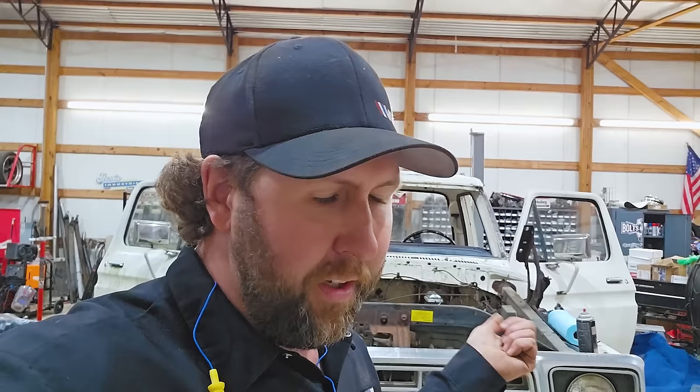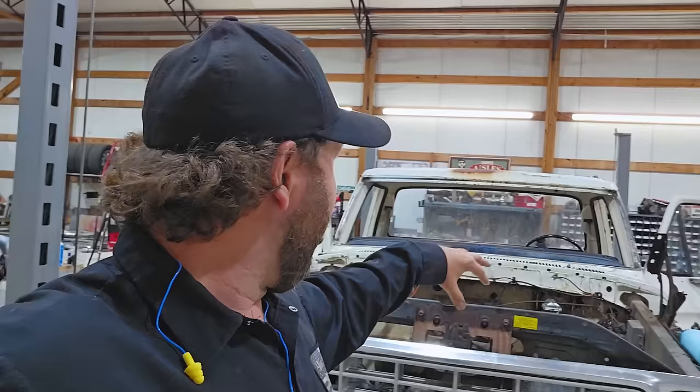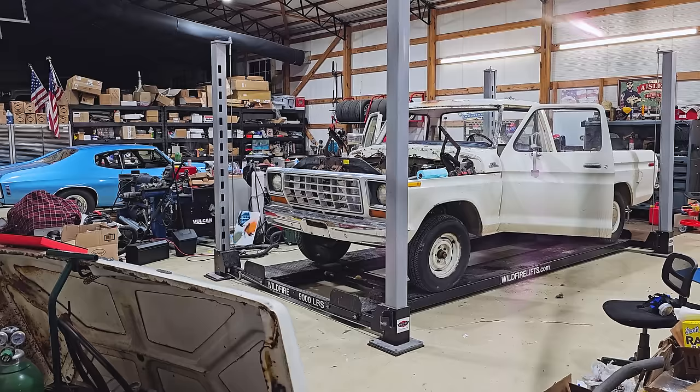Got to touch up a couple small things, clean up a little bit, then we'll roll this truck outside, get it pressure washed, then we got to finish treating the window frame there and the floors, and then we can start moving forward with projects like painting the dash and doing all that stuff. So anywho's, see you guys tomorrow morning.